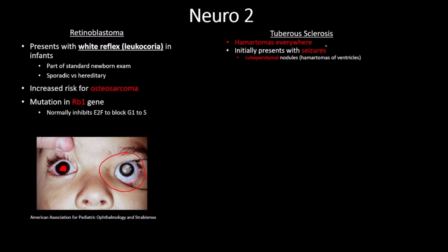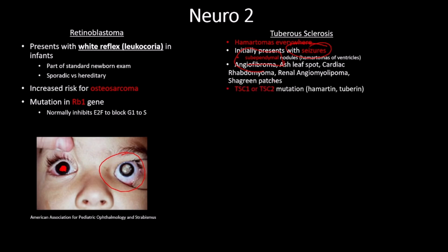So it often initially presents with seizures, and that's because you get hamartomas in the ventricles. They're called subependymal nodules. You also get angiofibromas, ash leaf spots, rhabdomyoma, angiomyolipoma, and shagreen patches, and these are basically all hamartomas as well. So mutation in TSC1, TSC2, and that's the proteins hamartin and tuberin. It's autosomal dominant as well.